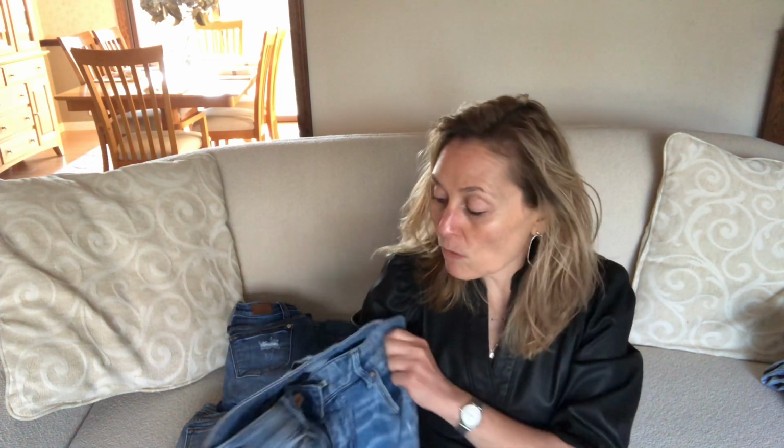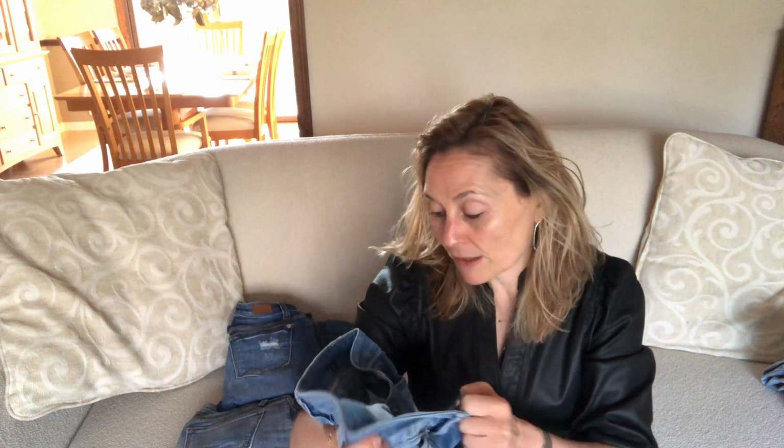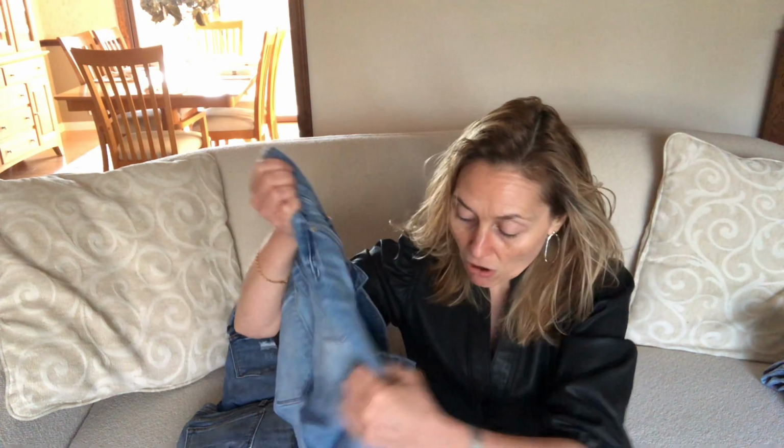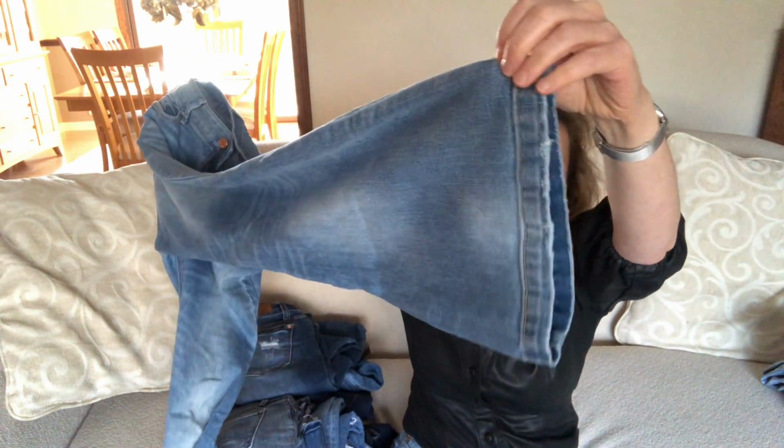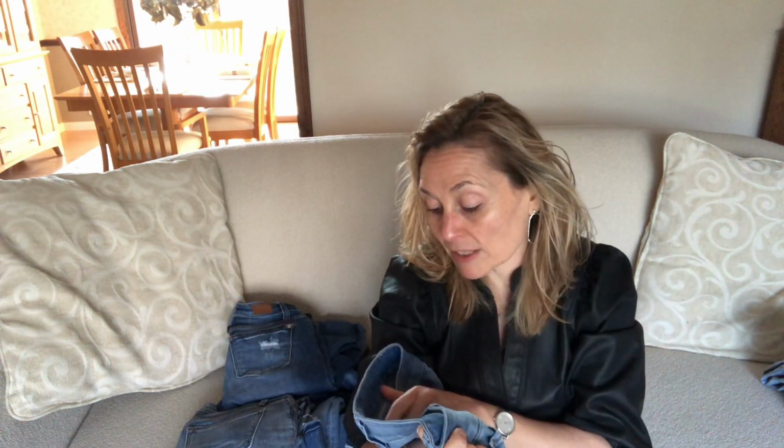All right. Next up, we're starting to go a little bit darker. These are White House Black Market, and they're called the skinny, but they are not like a skinny pant at all. They are like a boot or even maybe like a flare. All right. Probably more of a boot. There is very, very mild distressing here on the knee. Very mild. These are super soft, super stretchy, and they're a size 2 short.